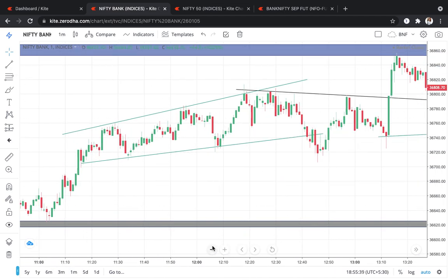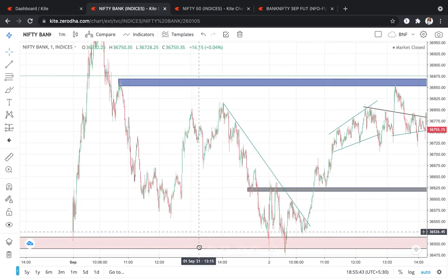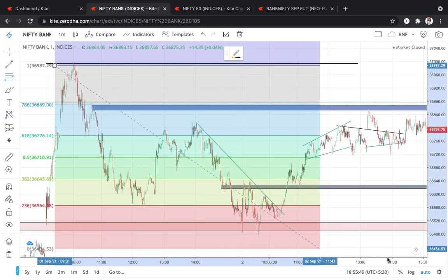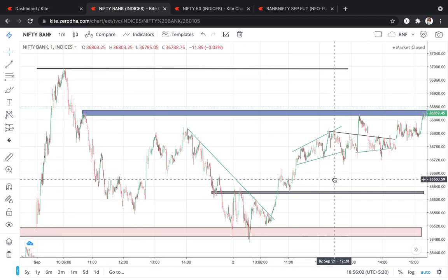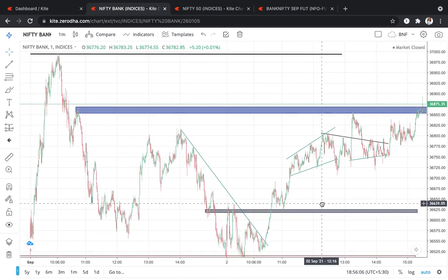And the second reason was when I see the fib rejection, it was around 0.5%. So from the top to today's low, if you see, I took the trade after this breakdown, right? This was a 0.5% rejection. So there were two setups. Also, this was another setup.